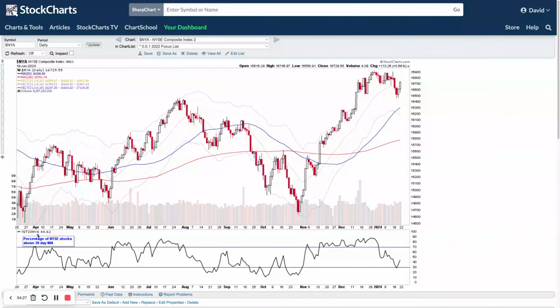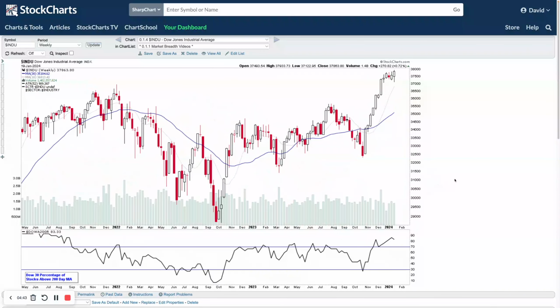So 44.62% of stocks above their 20-day moving averages in the NYSE at the moment, still in a reasonably healthy position here after pulling back to the pivot high from July there, and rebounding back through the 21-day on Friday. We look at the Dow Industrials pushing to new 52-week highs as well. So this one at 83.83% of stocks above their 200-day moving average. So incredibly strong in the short term, very little in the way of pullback.